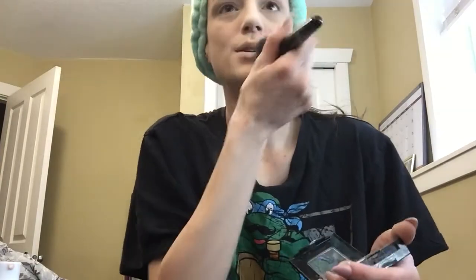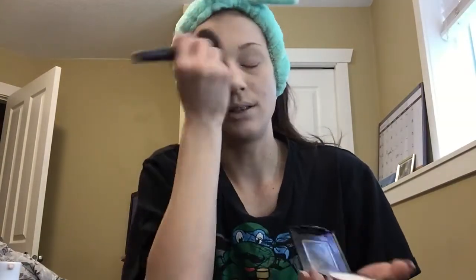And I'm just going to put this face powder everywhere to set my makeup. Now, you don't have to do this. I just find when I do only foundation and concealer and then I don't set it, it can move around more on my face, I guess. So this kind of just sets it in. And I like how that works.